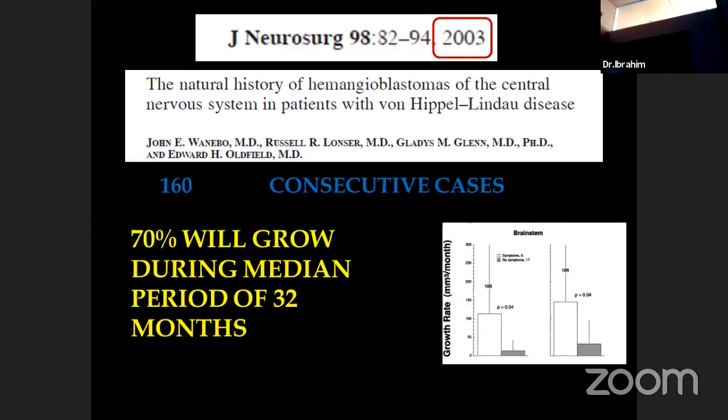What is the natural history of hemangioblastoma? Do they grow? Yes, they do. And this is a paper published in 2003 on the natural history of hemangioblastomas. 70% will grow during the median period of 32 months. So rest assured they will increase. That was a large series and multicentric study of 160 consecutive cases. They will grow.